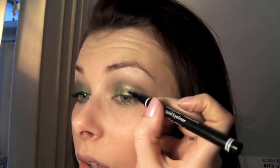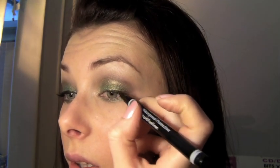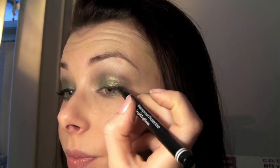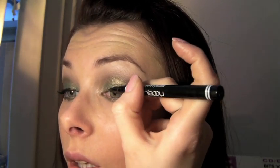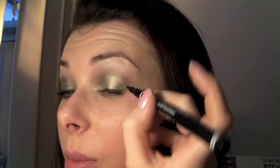And also, if you're a beginner with liquid liner, then this is perfect because it's literally like a felt tip marker pen, so it's so easy to use. And the end is also very sharp, so you can get a really thin line if you want. So what I do is just start near the middle and work my way out as usual. I'm just kind of laying the tip sideways and dragging it along the bases of the lashes.